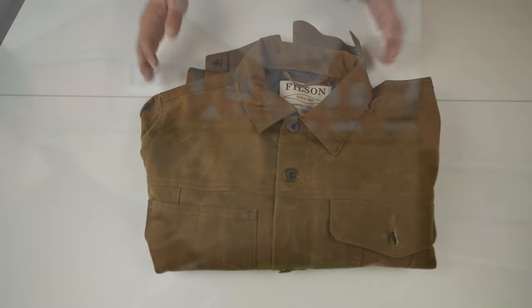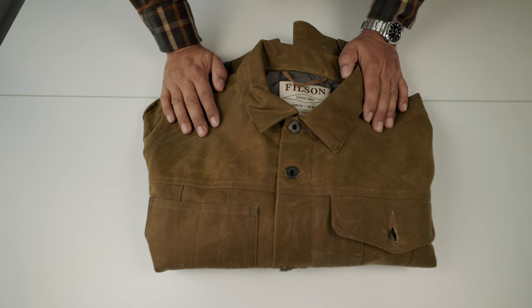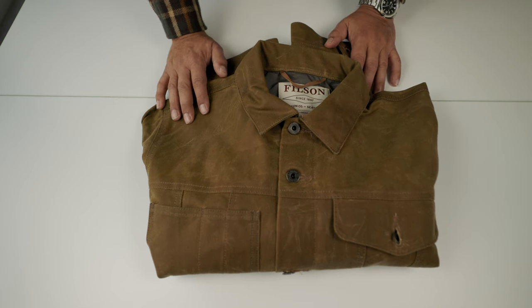Lately, I was reviewing waxed jackets. Now is the time for the Filson Tin Cloth Jac-Shirt jacket. I believe it's one of the best on the market. Let's do a review together and see what you think about it. See you inside. Okay, this is the Filson Tin Cloth Cruiser jacket.